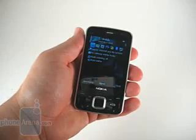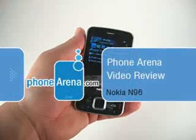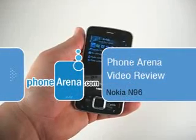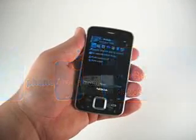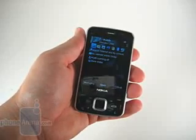Welcome to the PhoneArena.com review of the Nokia N96. The N96 is the upgrade to the N95 8GB, and most notably includes 8 more gigs of memory for a total of 16, as well as DVB-H TV.